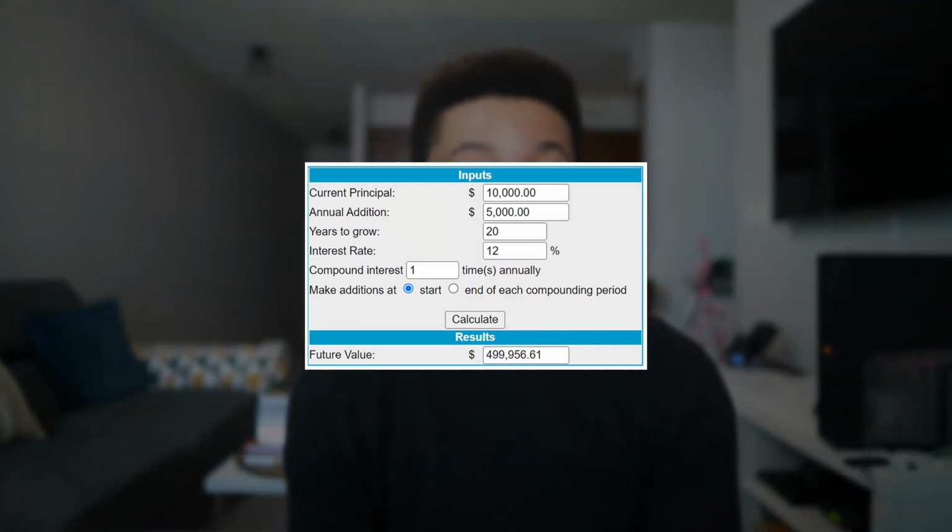So if we assume a 12% conservative average return going forward with the same parameters as before, which is $10,000 initial investment with an annual contribution of $5,000 over 20 years, we end up with a projected return of $499,956, which is just under $500K, which is very, very good.